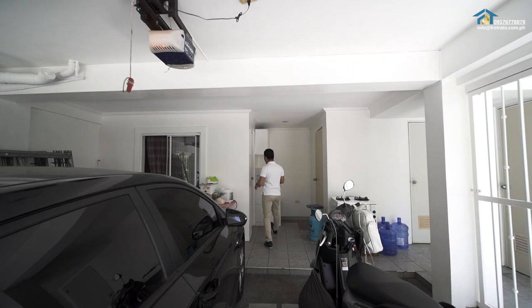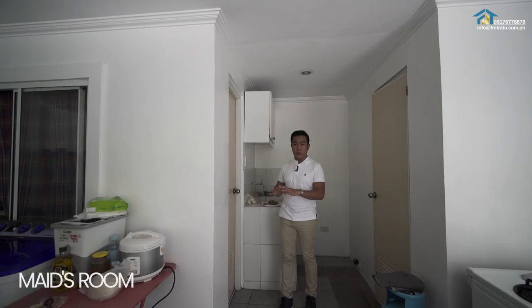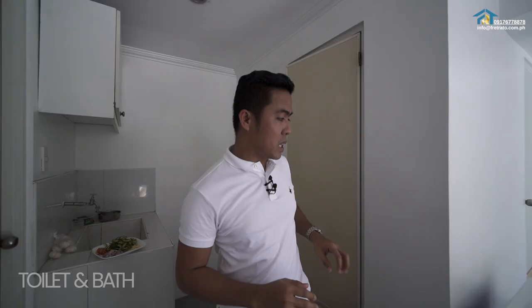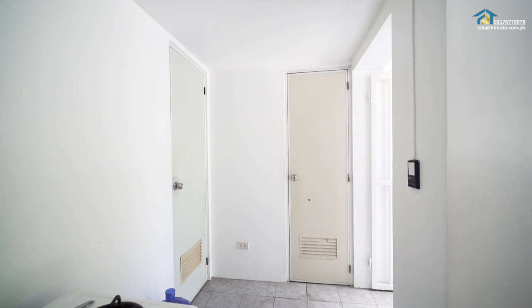That's one of the amenities, because that's your view from the living area. So we have a maid's room or helper's room. There are some things inside and it's a bit messy, so we won't show it. You also have a sink on this side and this is the toilet and bath of the maid's room, which we also won't show because it's a bit messy. And also, we have this driver's room currently converted to a stock room or storage room. There are some things inside, and also on this side is another storage room.